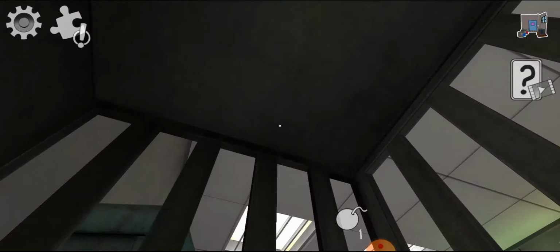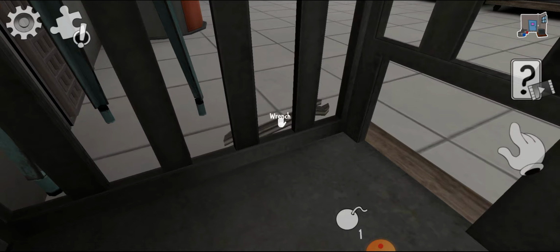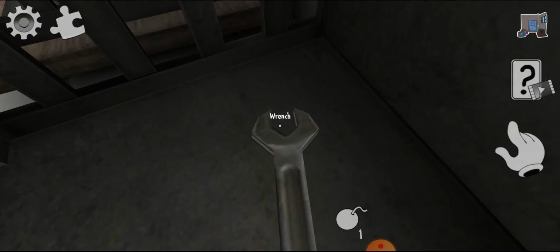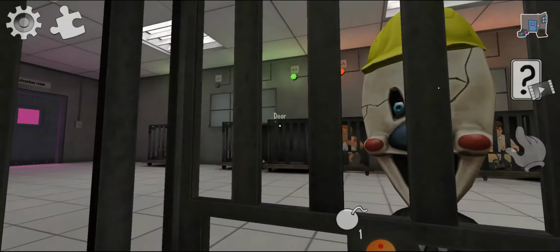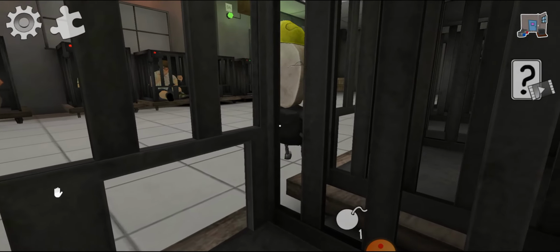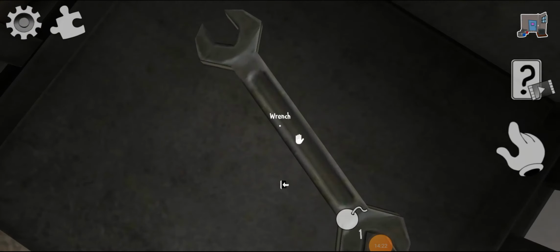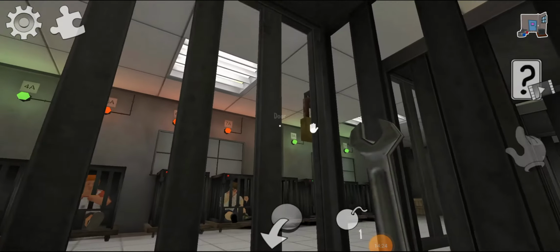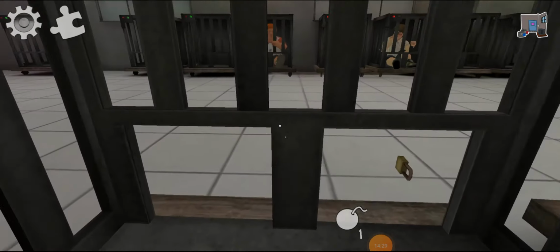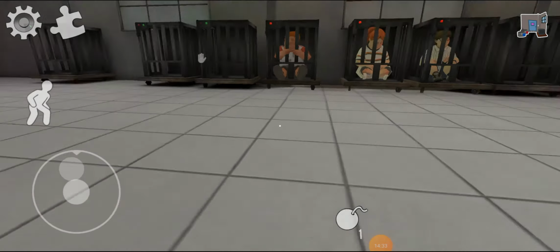Oh, there's a wrench over there. Yes. Come on, grab that quick. That wrench. Grab that. Come on. Yes. I got this. I do not have anything in my hand. Don't worry. I do not have anything in my hand. Just please go away. Everything's gonna be fine. Everything's gonna be a-okay. Yes, you need to get out of this cage and rescue your friends.